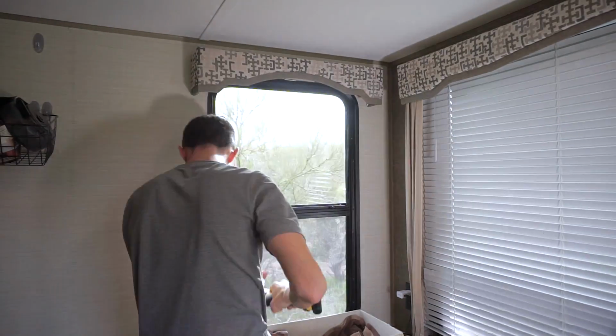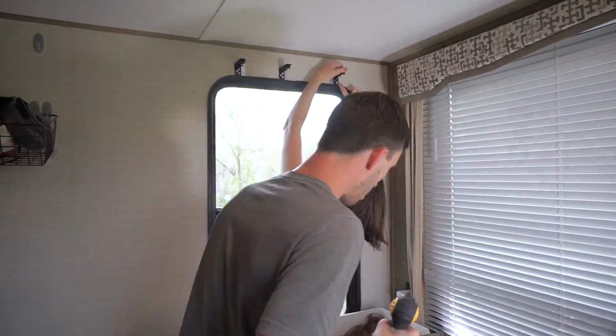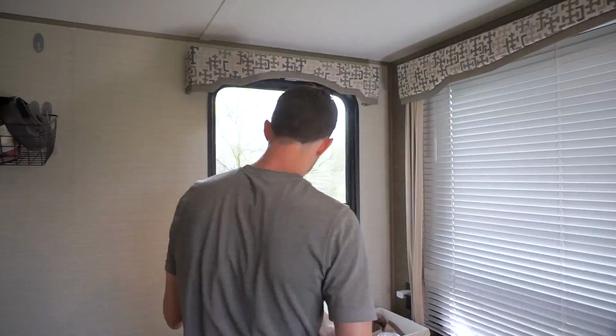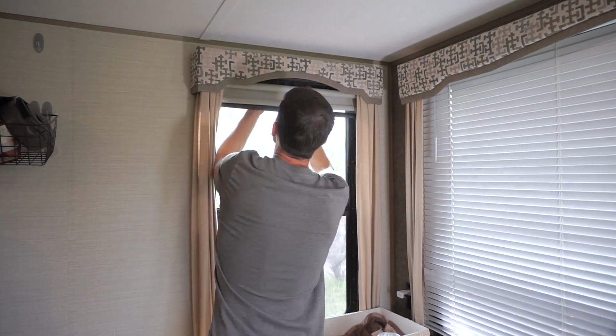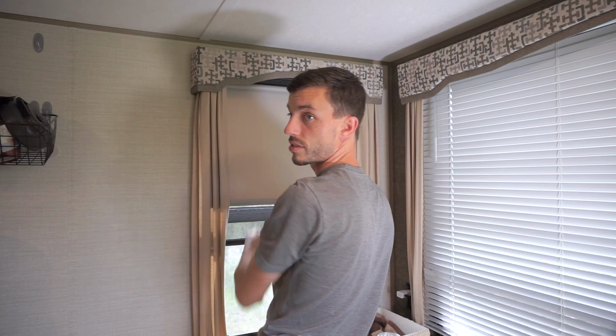Now the process for the rest of the windows is basically the exact same, so we're just gonna breeze right through them. That set. That window's done. Only 4 more windows to go.